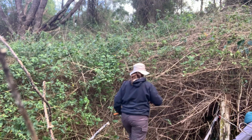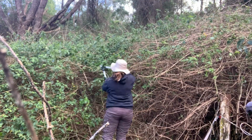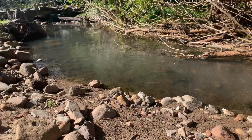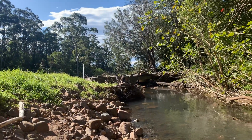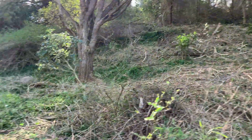So we spent a good day just tackling this lantana, using just hand tools to really thoroughly work on cutting up all of this material. We did stop for a really nice lunch break down near the creek, but this was such a nice day just being outside and making a difference in my community, which really fuels me and I just enjoy tackling degraded areas of land like this one.